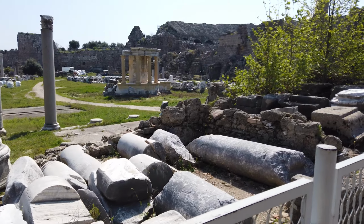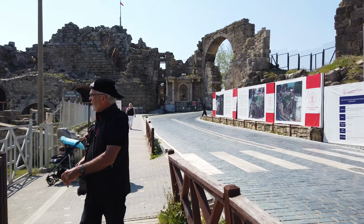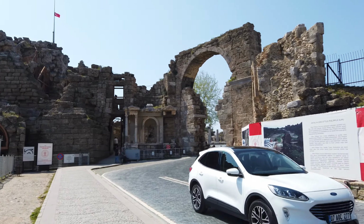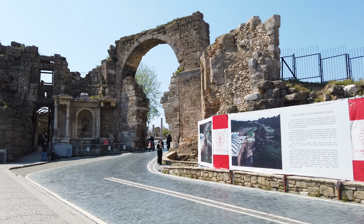From Side, you can make your own or choose a variety of sightseeing destinations. Go to waterfalls, ancient cities, amusement parks and water parks, and your vacation at the resort will definitely not be boring. But here we come to the old buildings of Side.